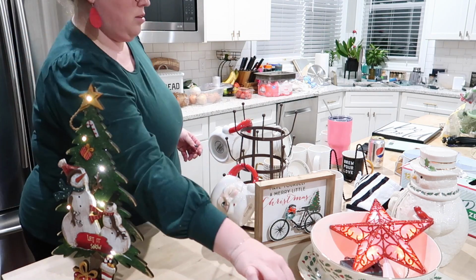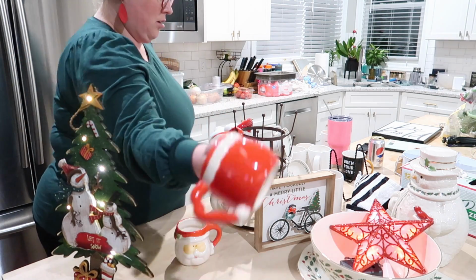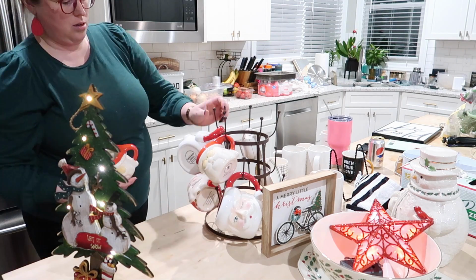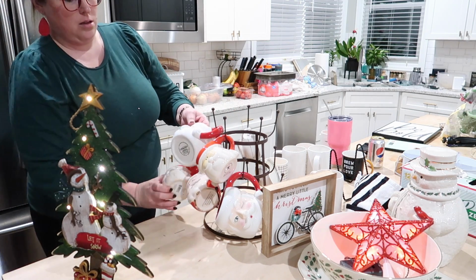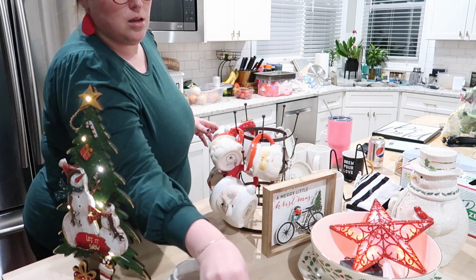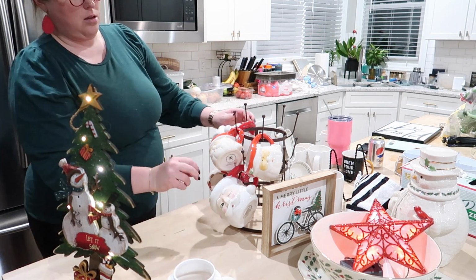And then for my coffee bar, I have a mug rack on the top of the coffee bar that normally just holds regular mugs, but since I have so many Santa mugs, I decided to switch those out, and so I'm just trying to arrange those in a way that looks nice, and I'll go ahead and put that on top of the shelf, and you guys will see that in a little bit.